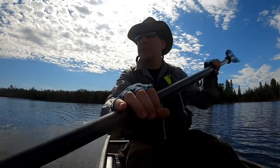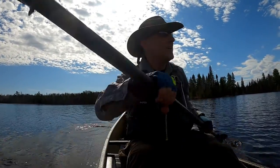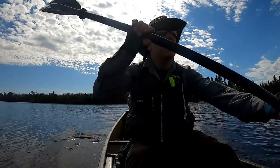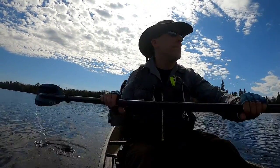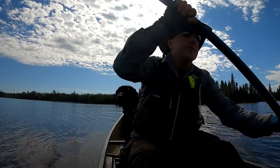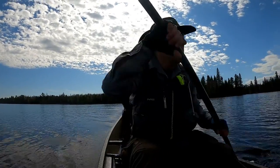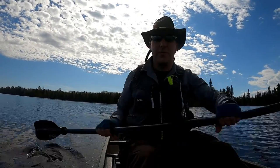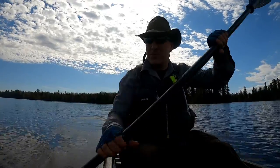Parking lot here is actually, I picked my permit up at Sawbill. There was nobody there, because I think that lake still has ice on it yet. But Kuishewe was one of the first ones over here on the eastern side to lose its ice, so parking lot's pretty full. So I may run into some people. We'll see.